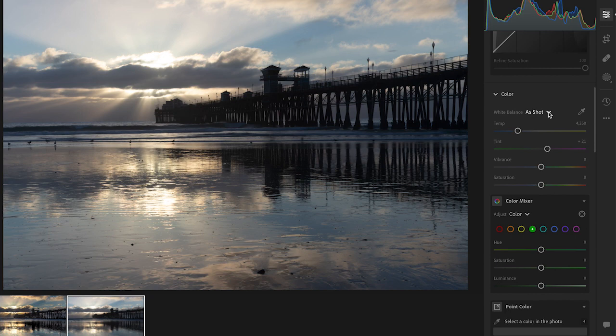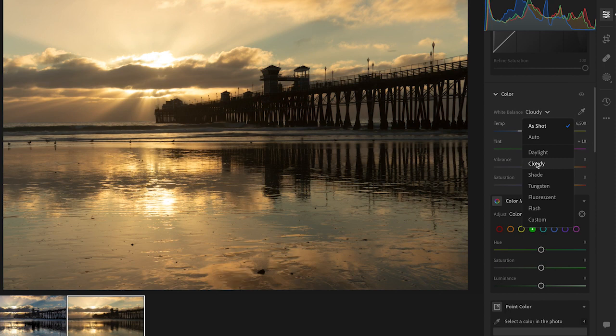A quick way to do that is to just go to auto or daylight, cloudy. You can kind of see what the differences are. It gets way too warm as we move up there. So daylight's even a little bit warm. That auto section is a pretty nice spot.